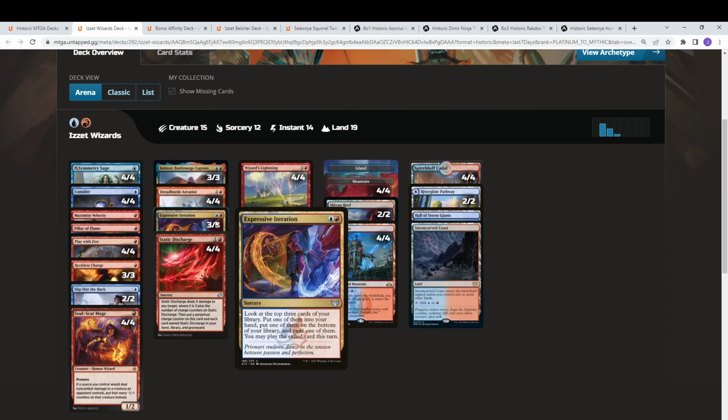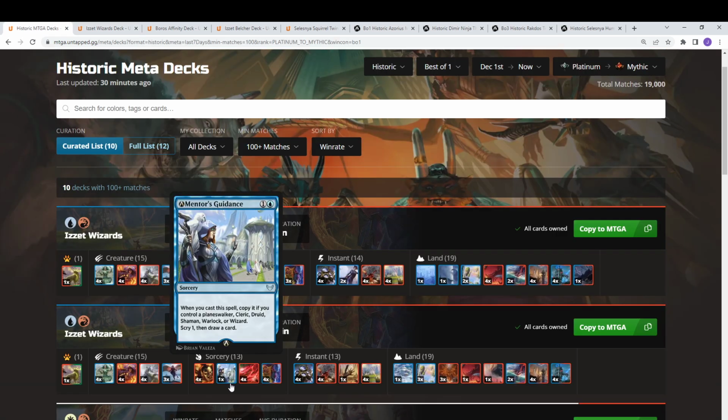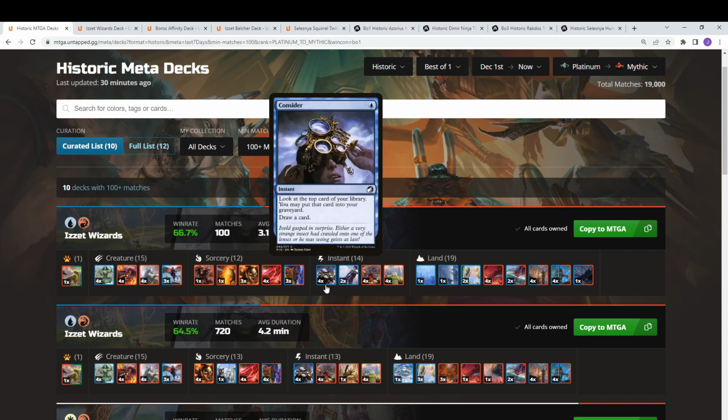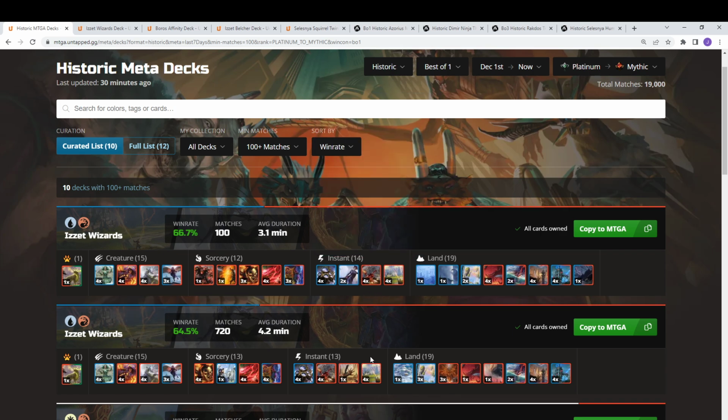Fewer card draw spells, so it's usually where you're seeing the shave off. Usually see some combination of like 4 Expressive Iteration, and then 1 of the Mentor's Guidance, or 4 and 1, something like that. So interesting to see that kind of shave off. We see the Spikefield Hazard here, where this version's not playing Spikefield. 19 lands is actually pretty light.